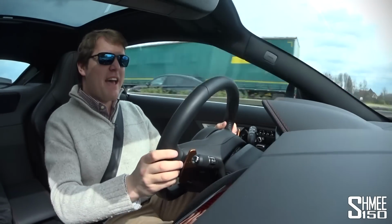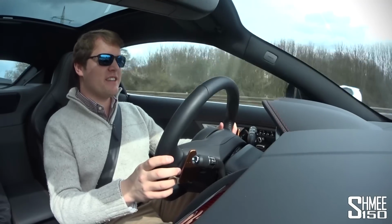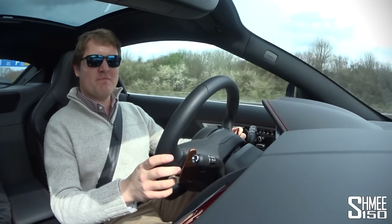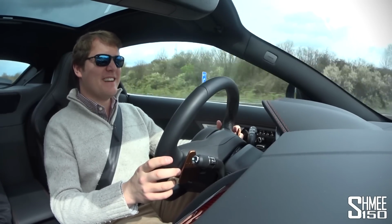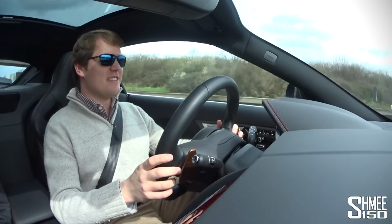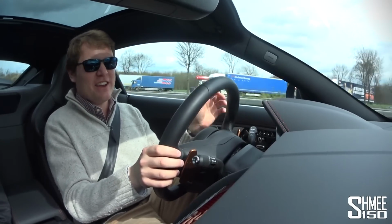Do you think that would ever get boring listening to the sound of the F-Type R? I definitely don't. I could just deal with that all day. This will just lift off. Let it pop and bang away. Just listen to the thing, and then you can go again.